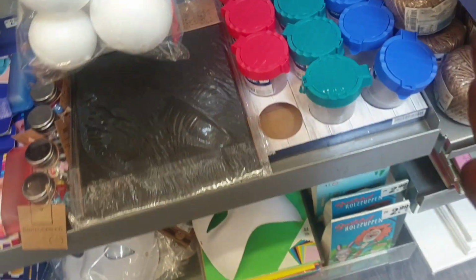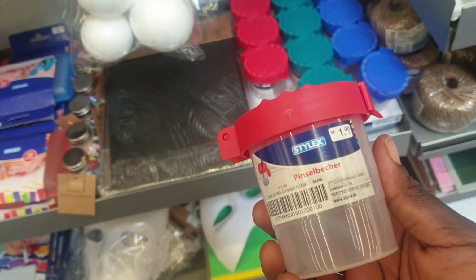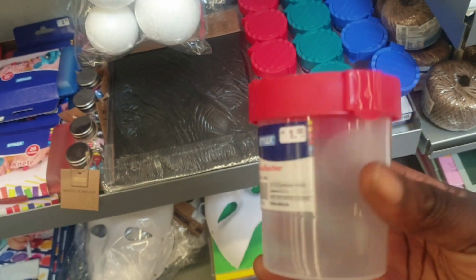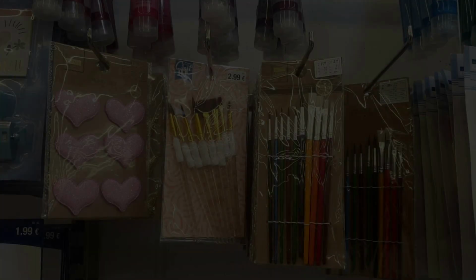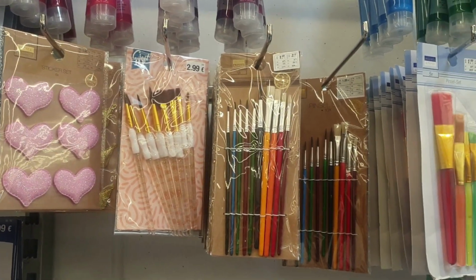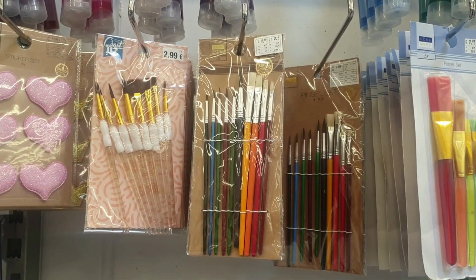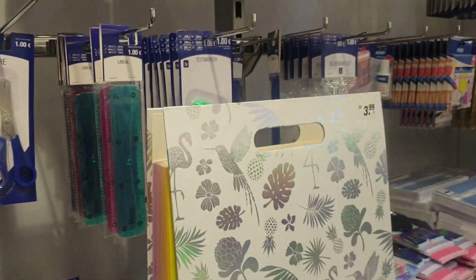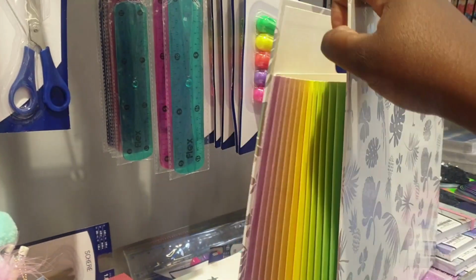The school might ask you to do that for the paintbrushes, just to dip it in water and everything. Some schools already have them. And these are the different pencil brushes. So most schools will actually specify the brand. Hey, I saw this, I also wanted to show you. This is really good for storing papers and documents. So this is a wonderful idea.